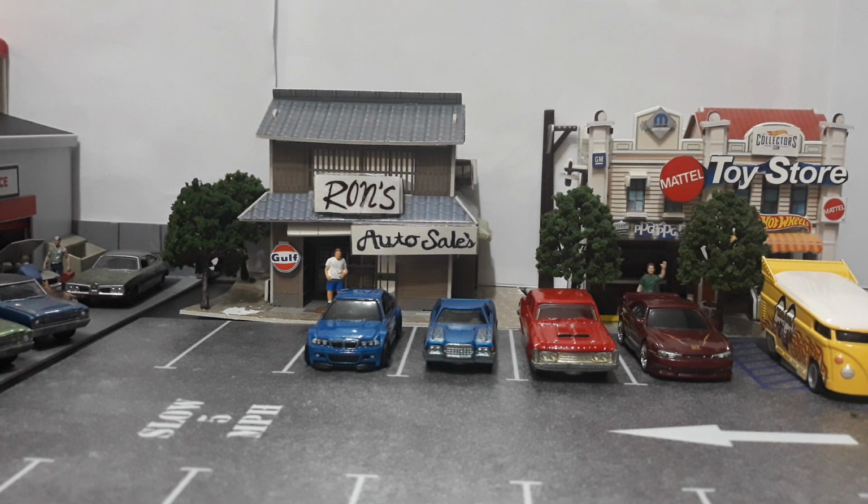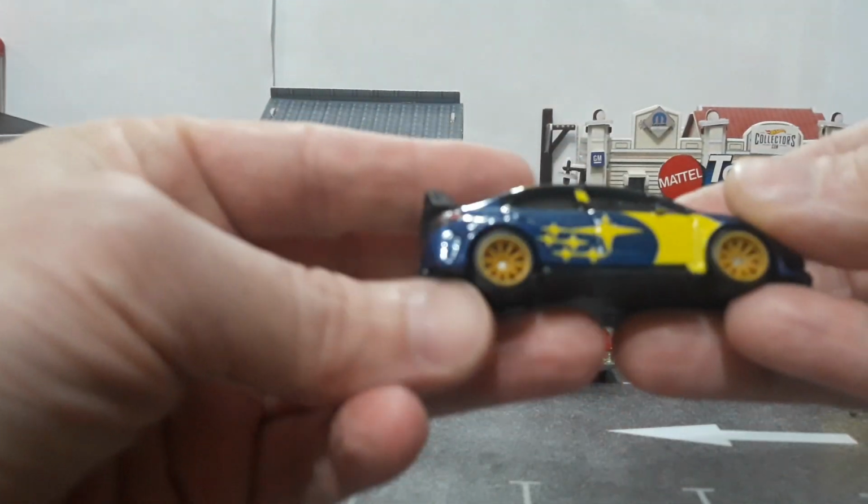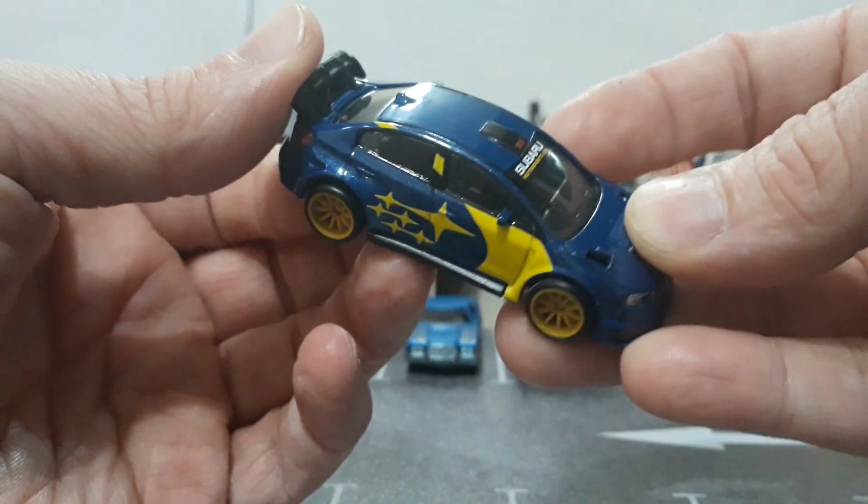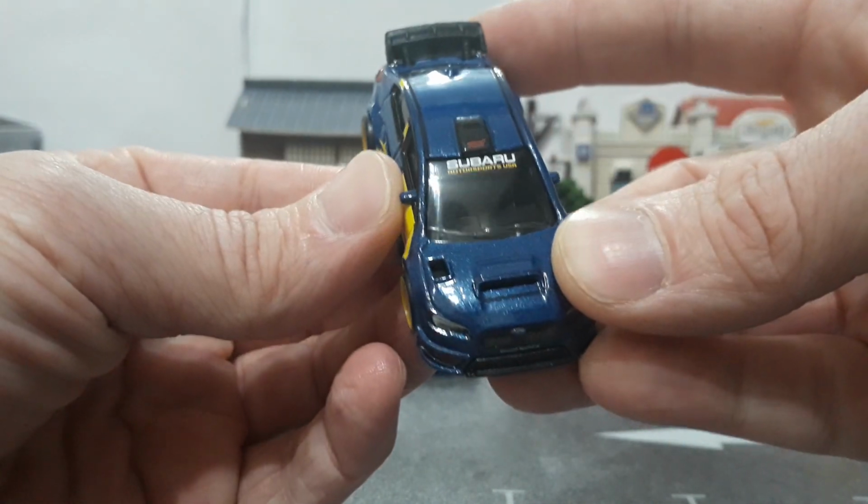Now, if this would have been like a mini GT release, then I definitely would keep it. But I am still up in the air on this one. The car's beautiful, though. That's what's really kind of pushing me to keep it.